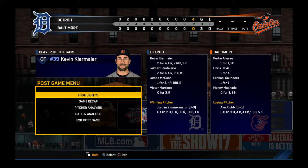For the Orioles, no runs, 3 hits, no errors. They left 5 men on base. The winning pitcher is Jordan Zimmerman. His record is now 3-9. The loss goes to Alex Cobb. His record is now 5-5.